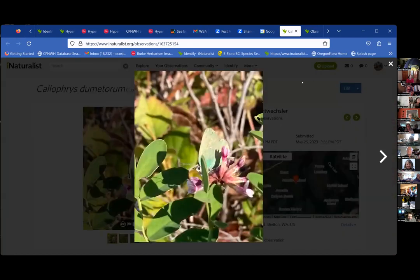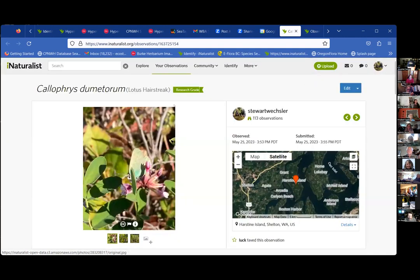And there's another view. And I called it Callophrys dumetorum, whether right or wrong. No, that's right. Bramble. Okay. The rambling bramble. iNaturalist is calling it lotus hairstreak. Yeah. But I've never heard of that.